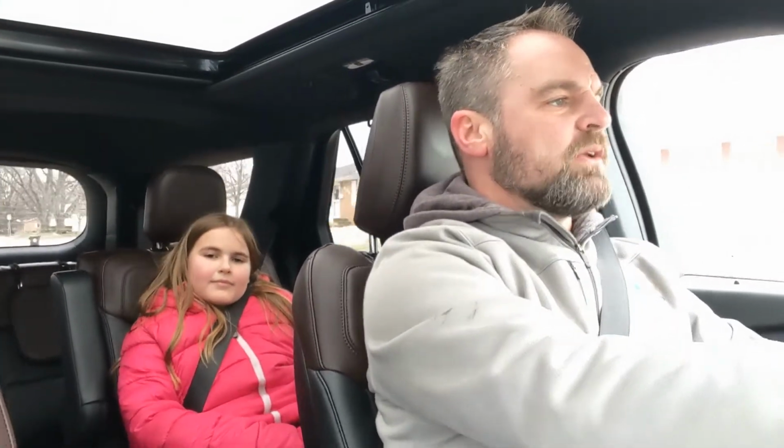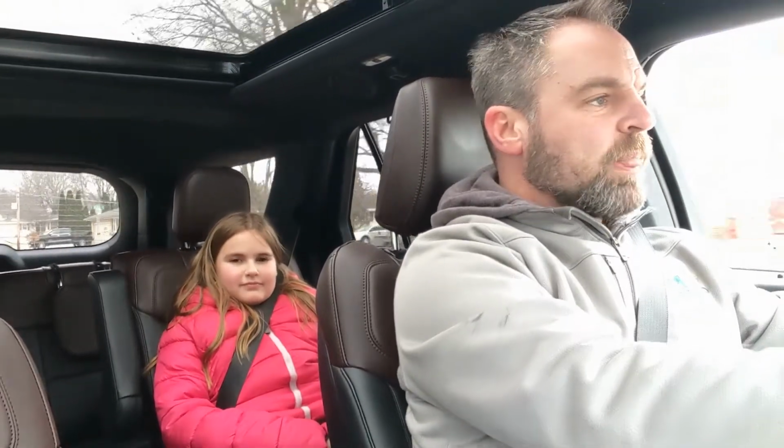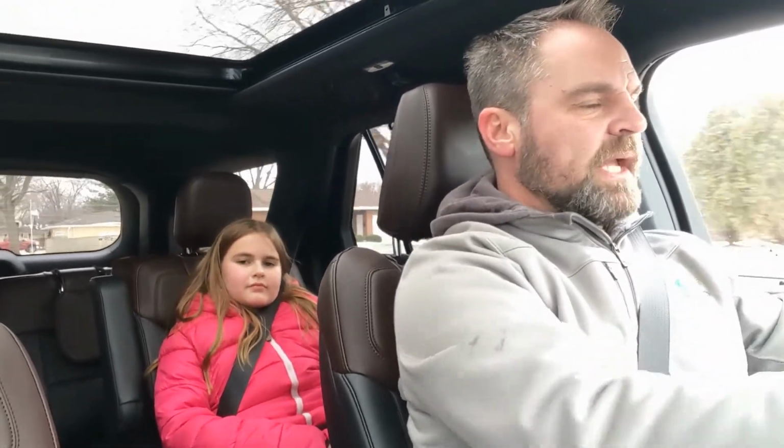All right, guys, we're out in the 2020 Explorer now, just driving around our town, trying it out in town. It feels really good. I do like that the steering wheel on this Platinum is heated. It's 34 degrees here in Central Illinois, but it's really nice to have a heated steering wheel. It does have the heated seats, obviously.